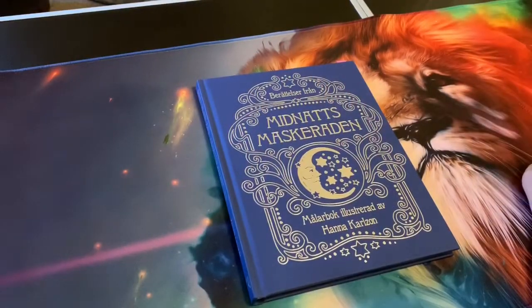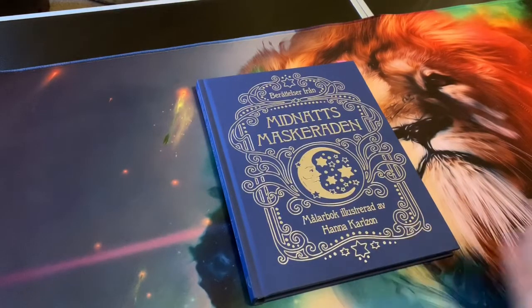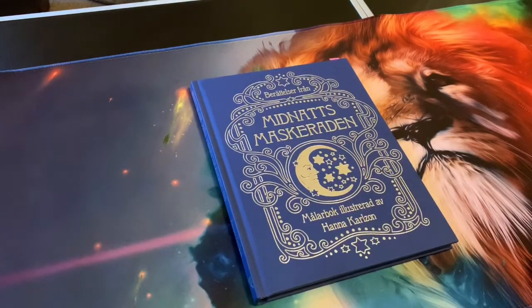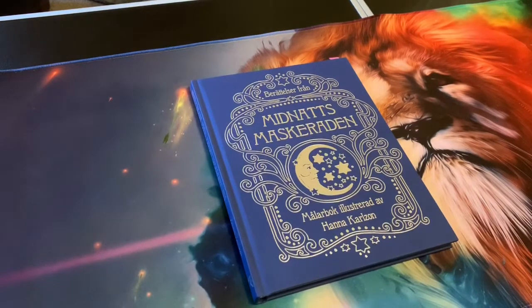So I'm super excited because I'm finally going to be able to review Hannah Carlson's Midnight Masquerade, and I've been waiting patiently for this book to arrive. It took over a week to come, and I've really wanted to dive in and colour it as soon as it came because it arrived yesterday, but I decided to wait until I did my review on it first.